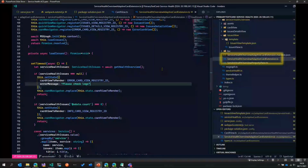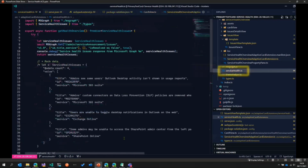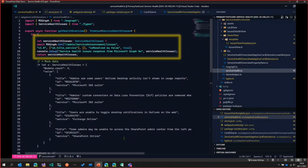So I won't go into a lot of detail of the code because those 2 videos will provide you a lot of information. However, I'll go through some of the bits that I think are important. So firstly, all this code is shared on GitHub under the SPFx ACEs repository. We have one file, the main one, which is called AdaptiveCardExtension.ts. The first thing we need to do is get all the issues. So we call a method called getHealthOverview, and that is present in a file called servicehealth.ts. And all we do here is, using Microsoft Graph, we hit this endpoint called serviceAnnouncement/issues.